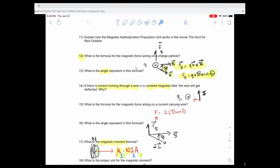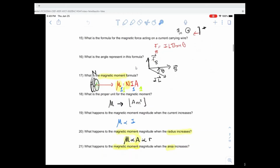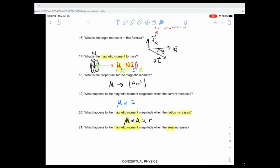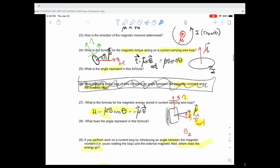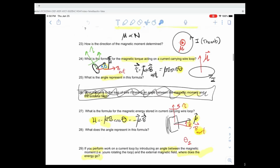All right, question number 4, we haven't done it yet. It's today's lecture. 15, we haven't done it yet. All right, 16, we haven't done it yet. 17, ignore it. All right, move forward. What else did we do? Magnetic torque, no.